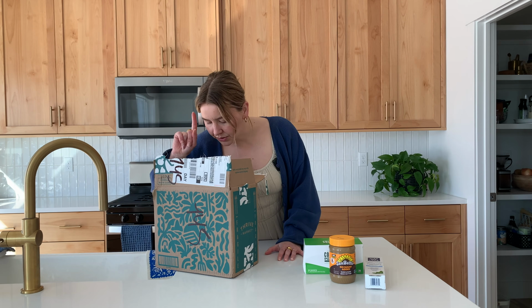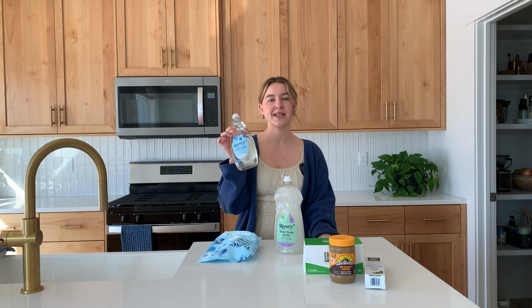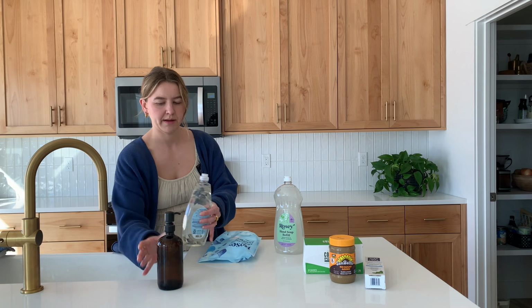So now on to actual cleaning products. Whoa. All right, I've got my dish soap. This is unscented. This gets a grade A on the EWG. I just prefer unscented for my dish soap. My dishes don't need to smell nice, you know? Love that. So I need to refill my soap pump.